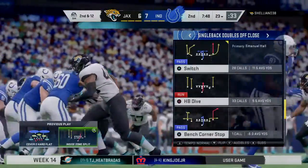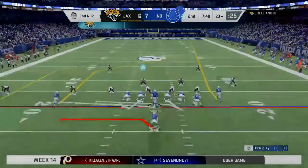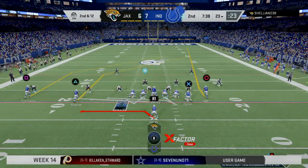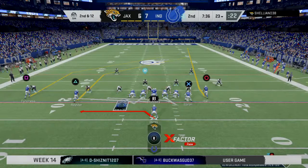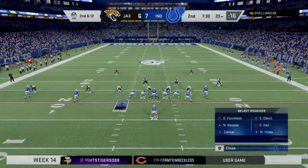Call it a loss of 2 on the play. And that'll make it 2nd and 12. Check. Watch 54. Watch the ship. Watch the ship.